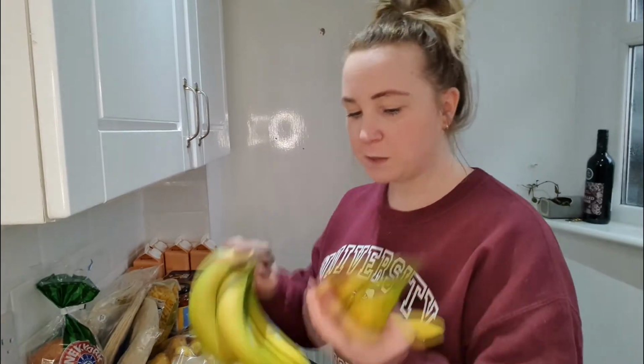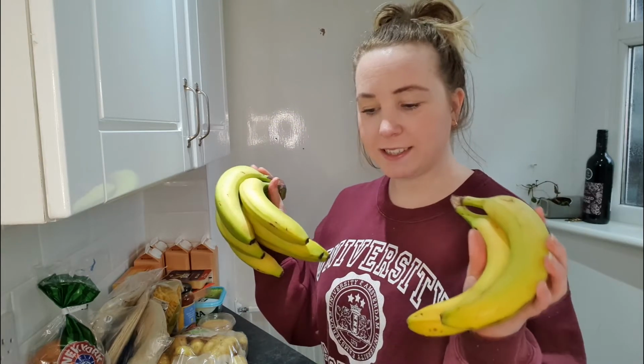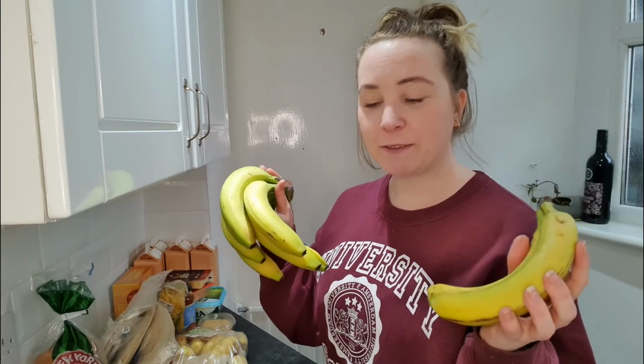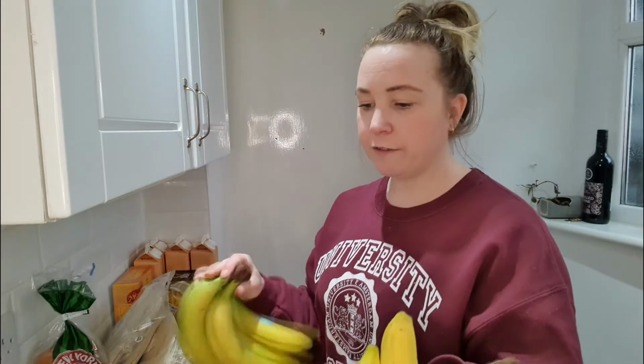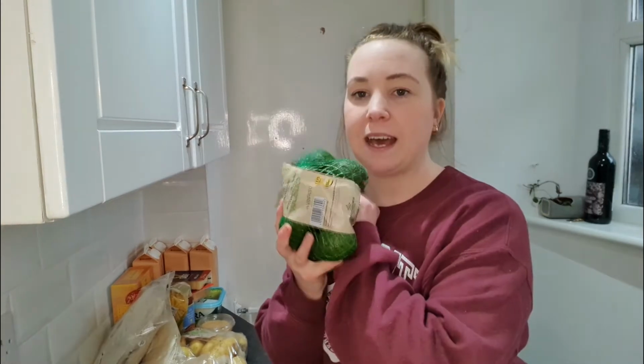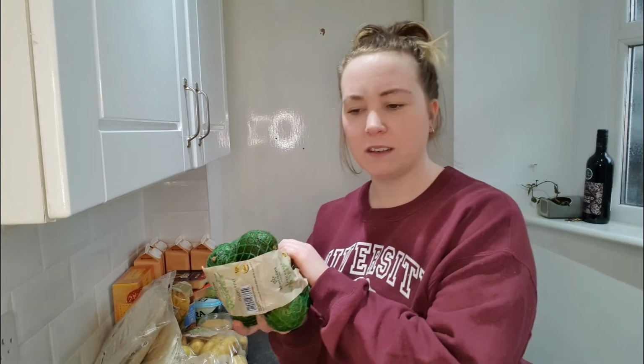Then for fruit we have bananas. As you probably are aware, Hugh has a banana every single day before bed. They are a sleepy food. It does help massively. Then we've also got a couple extra for if me and Adam want a snack. We have avocados. Are these fruit or veg? They're fruit, aren't they? I don't know, but we've got lots of avocados.